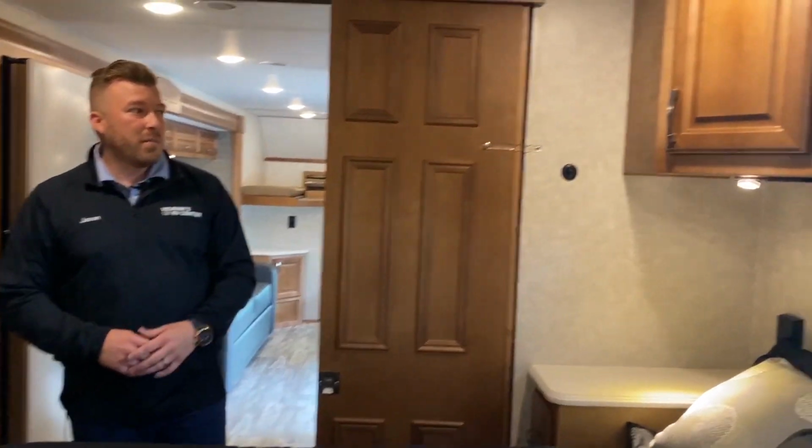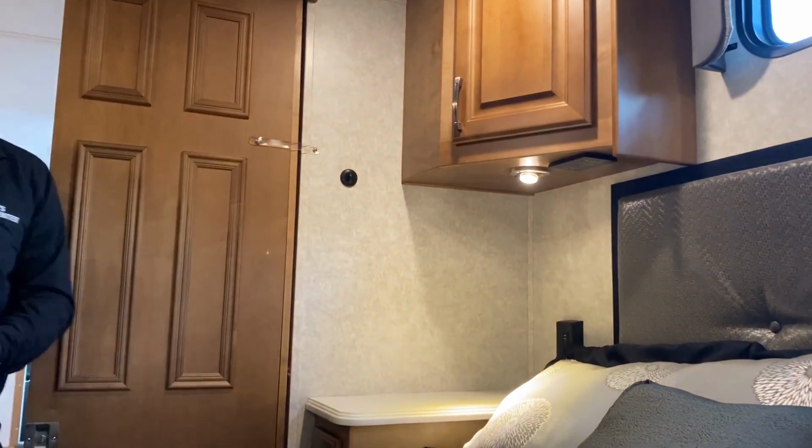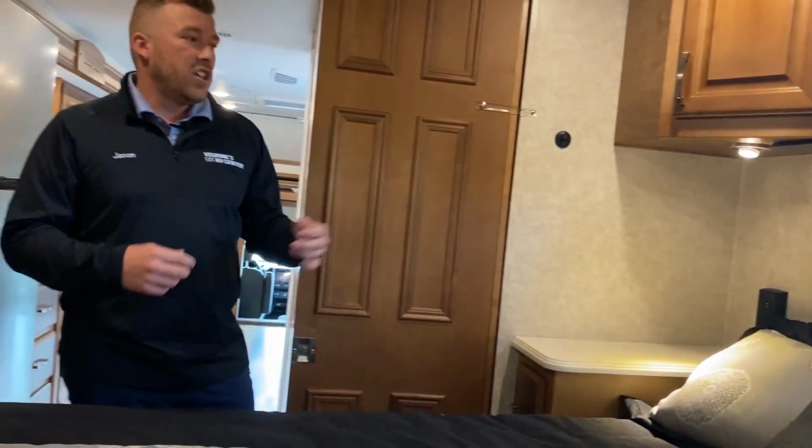You got cabinets right above. There is a control right above right here too, so you can control your lights. These are dimmable lights. You can control your generator, all that right from bed, not have to get up, but you do have the app on your phone.